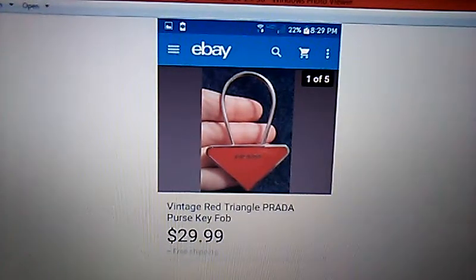Okay, so this key fob, it was marked Prada. It was in the triangular shape, red. It was vintage. I was at an indoor flea market, and I usually don't go to indoor flea markets or those antique shops where they have various booths, because they're usually most of the time marked kind of high. But I found this wallet.